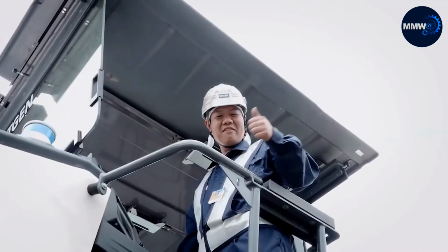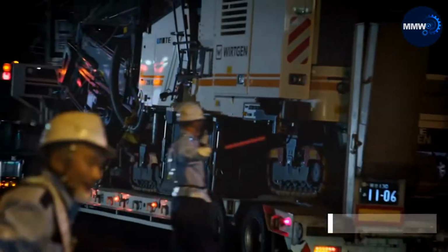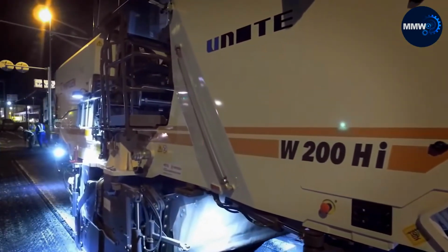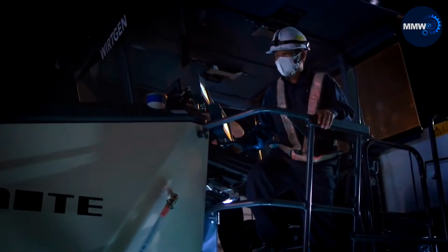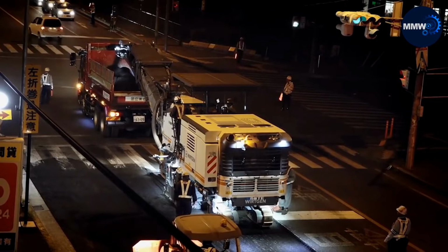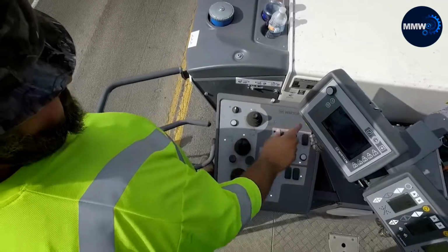Our cold milling machines are used worldwide, day and night. Nighttime operations raise special challenges in terms of speed, flexibility, and safety. Our machines adapt to conditions. Control panel illumination enables safe work and intuitive operation of all machine functions. Full performance, even at night. Top performance, mile by mile, day by day.